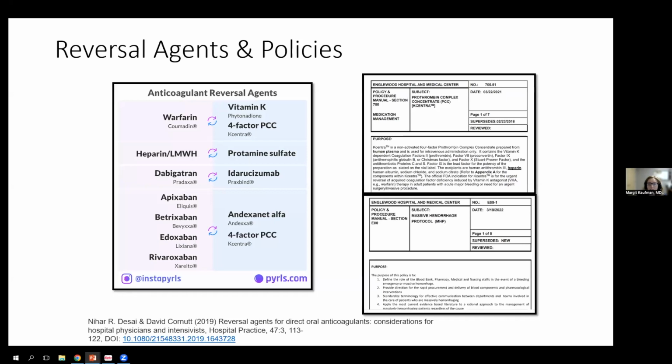Another reminder is that there are currently no antiplatelet reversal agents, and platelet transfusion is really not usually an appropriate reversal agent either. If you think about the PATCH trial for intracranial bleeds in patients on antiplatelet agents, the outcomes were actually worse in the patients who received platelet transfusions versus patients who did not.